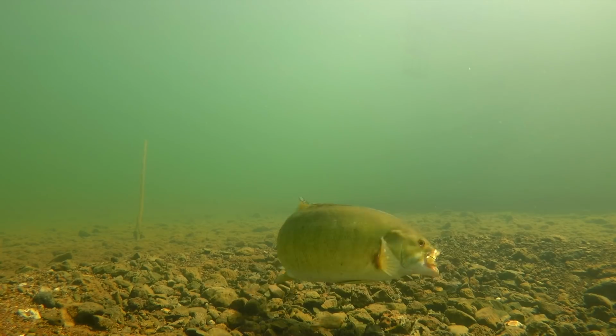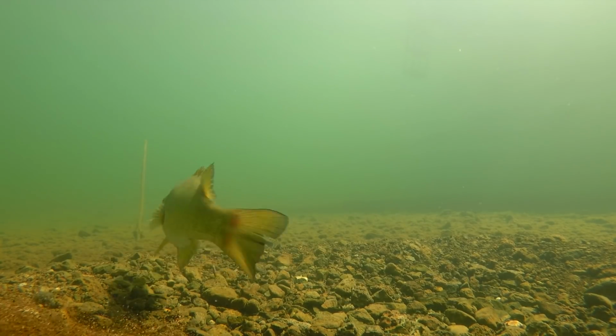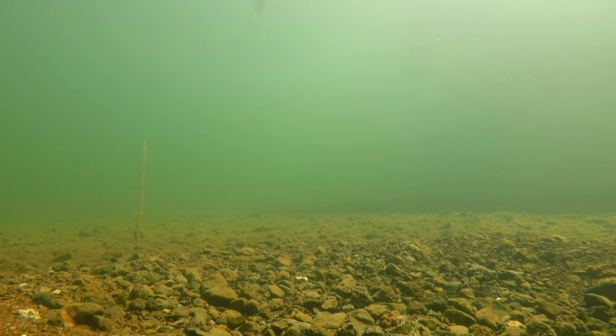It's amazing. Color, big factor. White, chartreuse, those are important colors. So is pink.